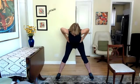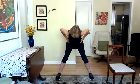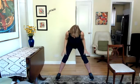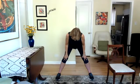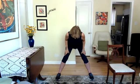And again, reminding yourself to soften your knees here. If it feels more comfortable, you can bring your hands onto your thighs, right above your knees, not on your knees. Good. And breathe here. Nice long, deep breaths. Just settle into this pose.